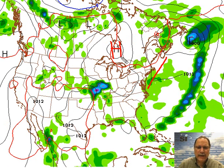By this time, the front is off the east coast. High pressure over the southeastern part of Canada is starting to take control, and again, it looks like a refreshing air mass for this time of the year pushes in for Thursday and Friday, and it continues into the early part of the weekend. There are some signs that the weather will become unsettled by the latter part of the weekend into the early part of next week.